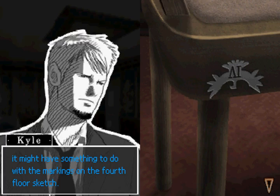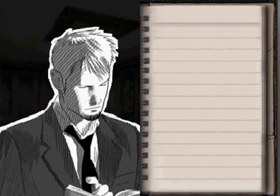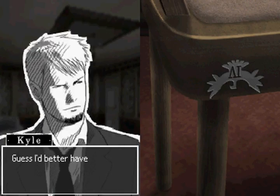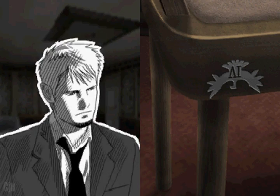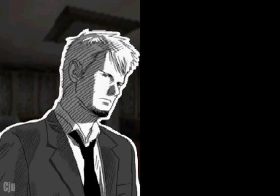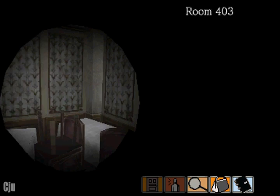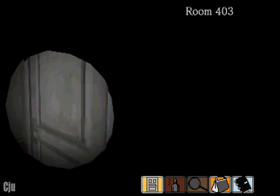Oh, really? Do you think? Good man. Right, so that's a condor symbol. It's number four. There were six circles, so you know there's going to be six condor symbols. There's only one in each room. So I think it's time to go across the hall. Go across to room 40... What is it? 401?